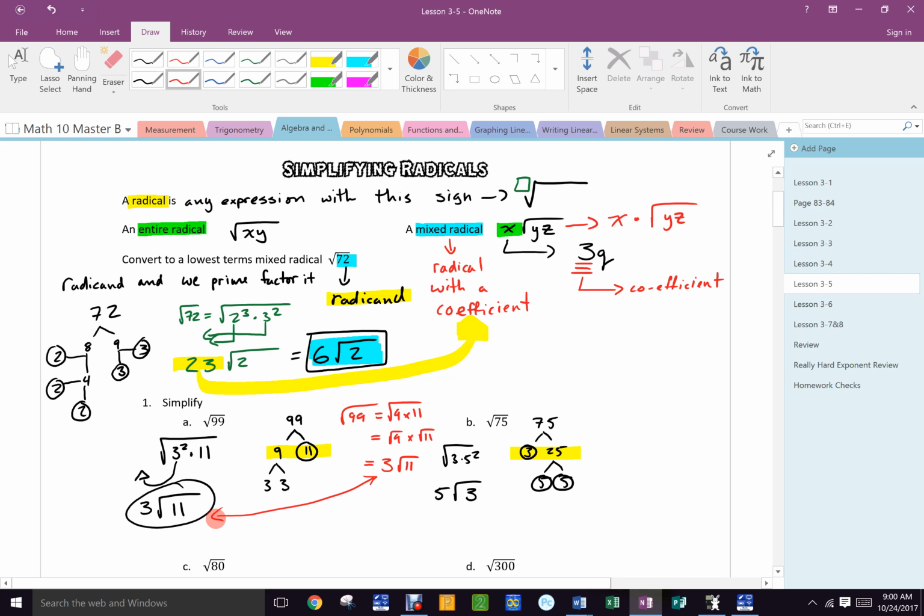Remember how I told you to memorize your square roots, perfect squares? If you know them, this gets a lot easier, because the root of 75 is just the root of 25 times 3, right? What's the square root of 25? 5. 3 doesn't have a square root, so it's 5 root 3. That's a pretty shaky 3. Do you have to know how the shortcut works? No, because you can always make a factor tree, yes?